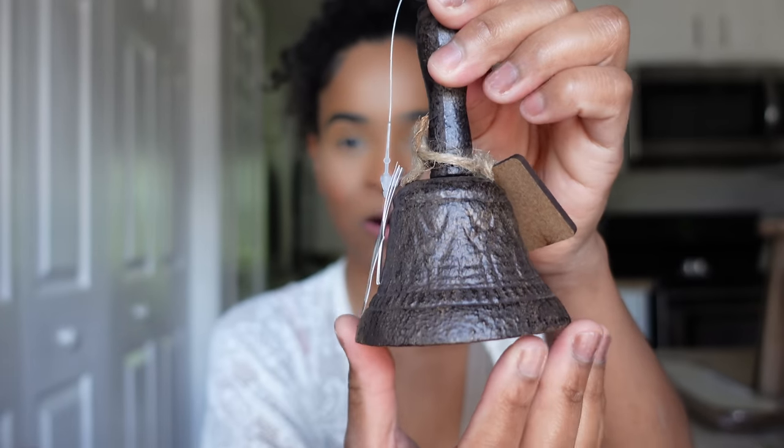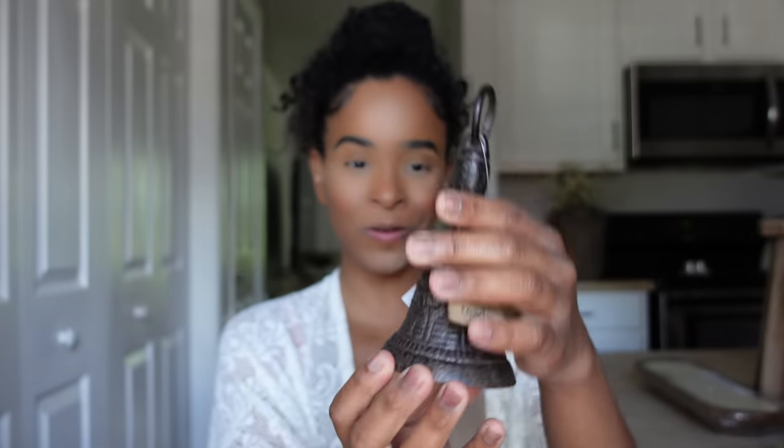I don't know if you guys can see the color. It's so cute, literally. I would say just wait for the table decor to be on sale, because it's kind of crazy to spend $25 for this little guy. But I don't know, it was something about it, I couldn't leave it at the store.